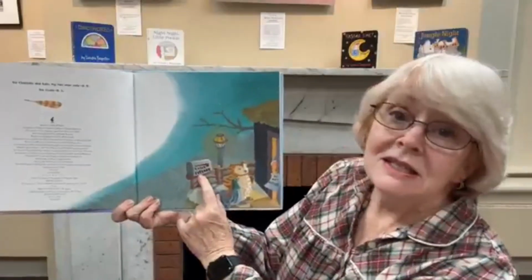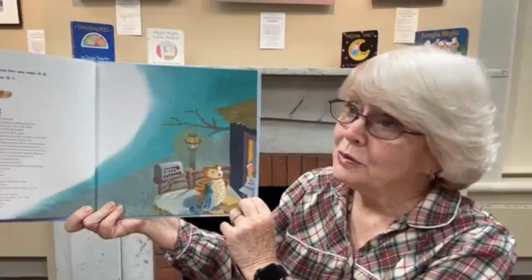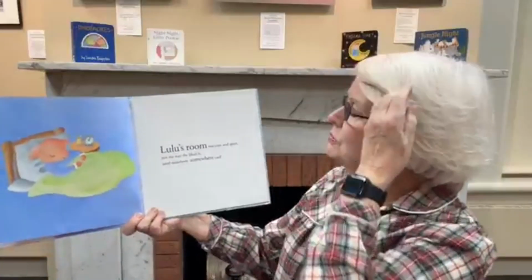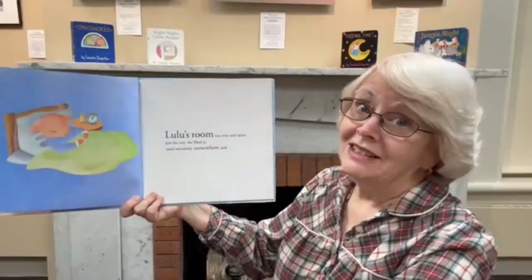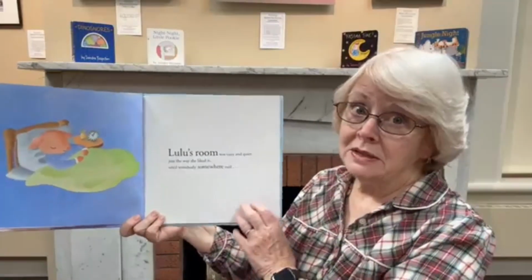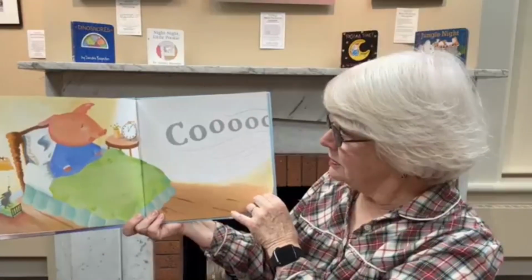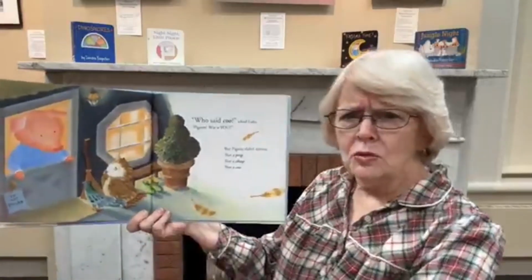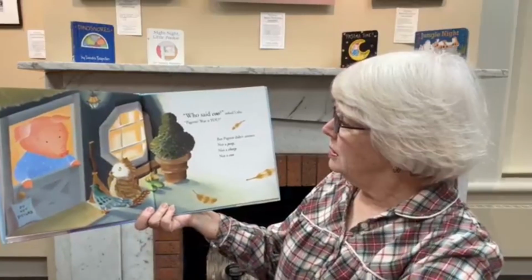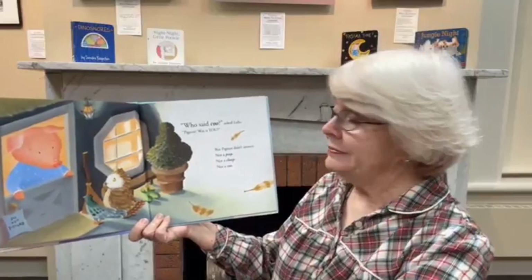There's a sign on the mailbox that says Lulu's Cottage, and there's a sign on the door that says Do Not Disturb. Lulu's room was cozy and quiet, just the way she liked it, until somebody, somewhere, said, Coo! Who said coo? Asked Lulu. Pigeon, was it you? But Pigeon didn't answer. Not a peep, not a cheep, not a coo.